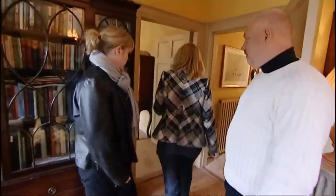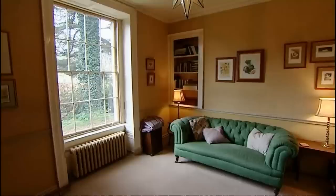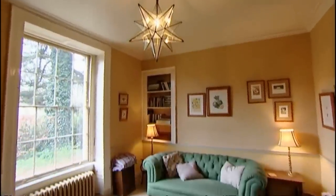Let me take you through to the other reception room through here. Currently being used as a den. Just seems a little bit strange to have this little room off of the main lounge. It's not really working for me. It's not one thing or another.